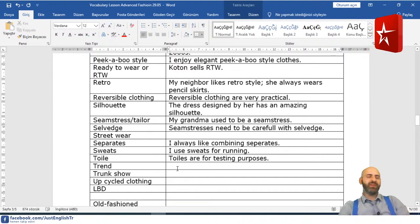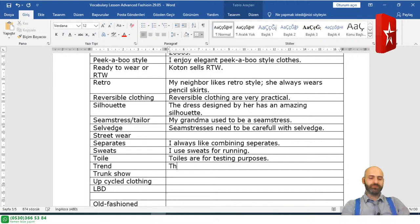Trend. It's like the direction going somewhere. For example, something is trendy, so it's becoming popular. There is a trend, an upcoming trend, maybe we can say, about prints in fashion.